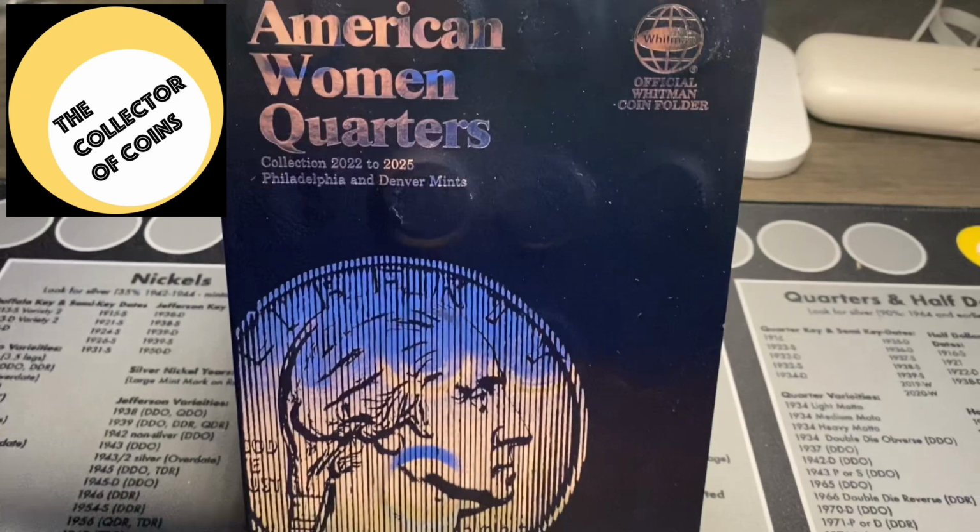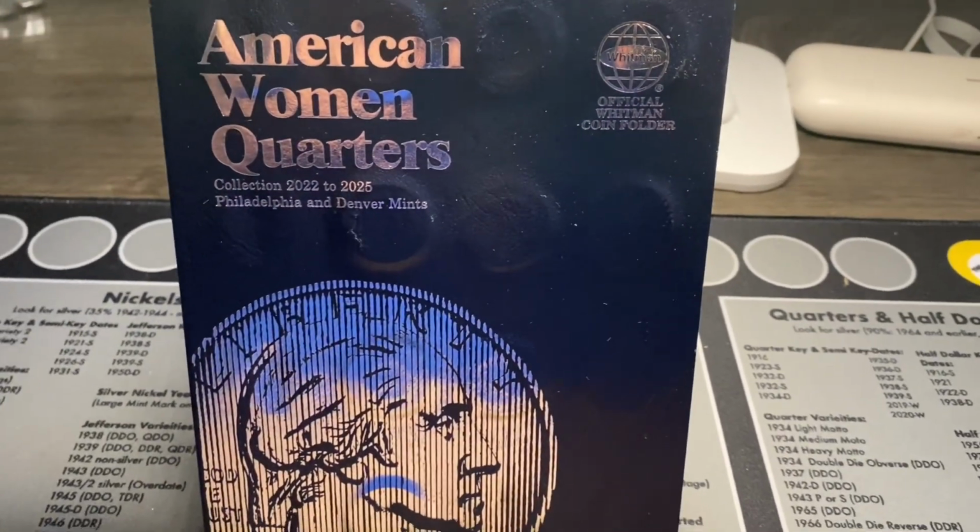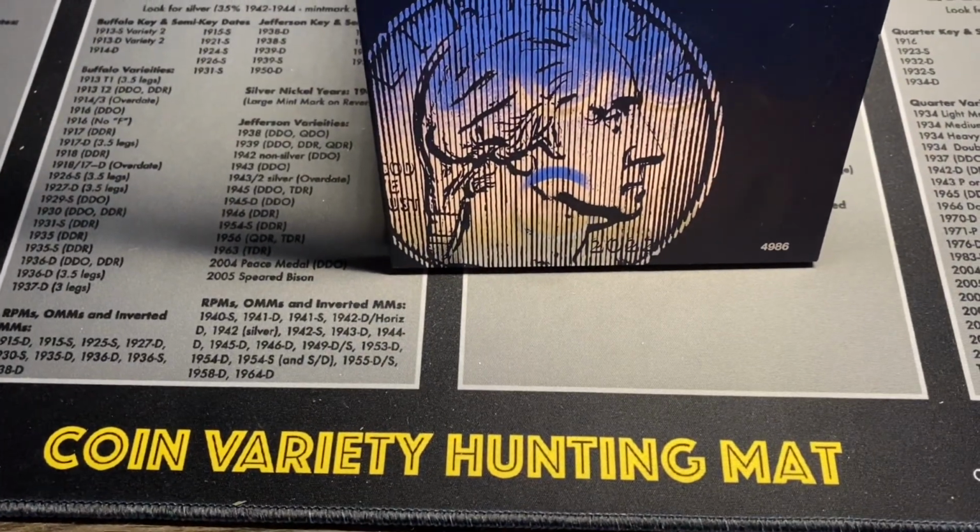We're going to open it up and we're going to look for silver and we're going to look for American women's quarters. I got my coin variety hunting mat that I make.